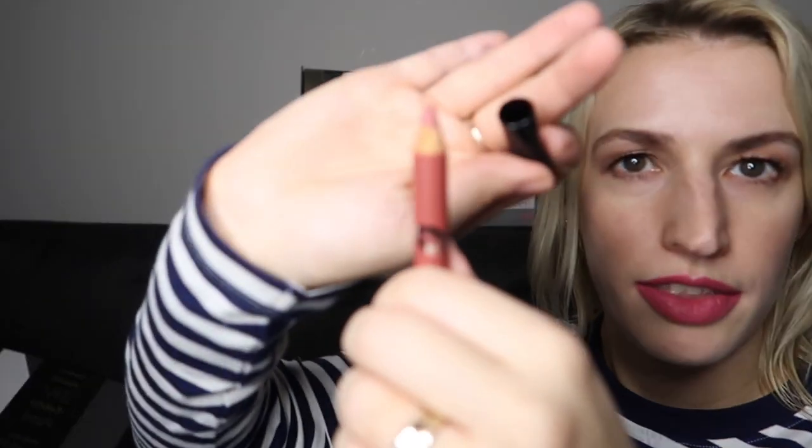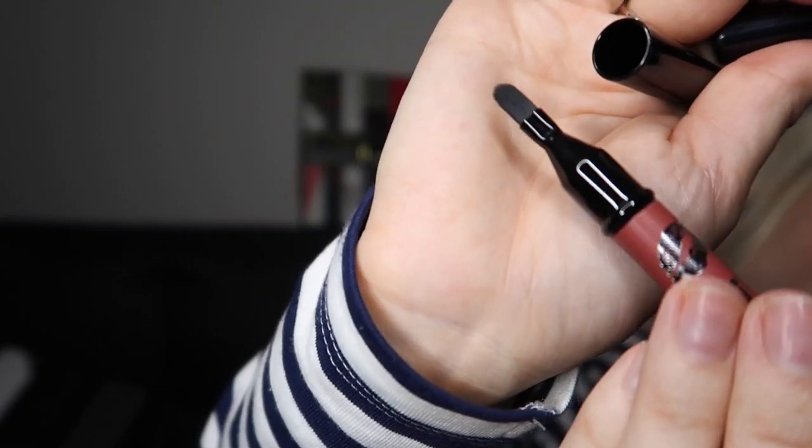So this is what it looks like out of the box. It's got the pencil on this end, and it's the sharpened type, not the retractable type. And then it looks like it's got a little lip brush on this end, which is really nice. I like that they've included a lip brush on there, that's cool. So it says made in Italy, and this is what it looks like.